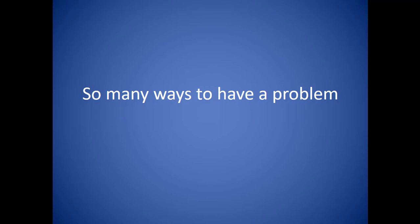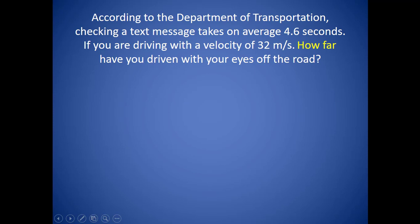So here we're going to go through some kinematics problems. I want to emphasize, though, that this is not an exhaustive list of sample problems. There's absolutely no way for me to give you an example of every type of problem that you're going to come across. The secret to doing well in physics is being able to understand the underlying concepts and apply those to different situations. So let's start with a simple one, shall we?